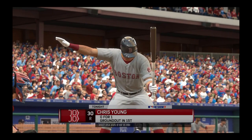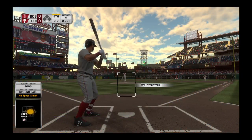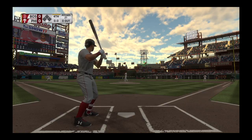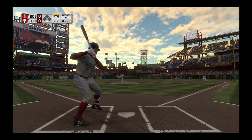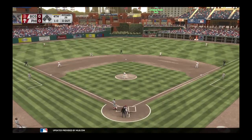Chris Young leading off for Boston. He's 0 for 1, the center fielder, Chris Young. Into the windup and the pitch. And a good fastball there, but this just misses the zone for ball 1.